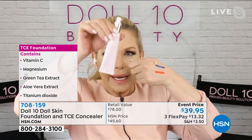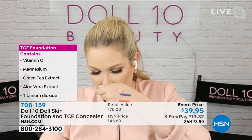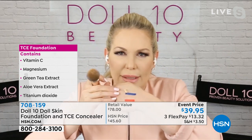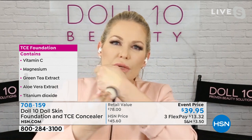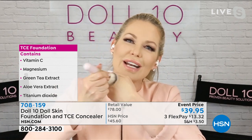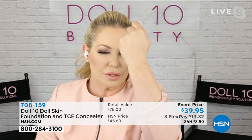Okay, ready? So here's one airtight tube. One little squirt. This is enough to do you. This is the foundation. Watch what I'm going to show you. Redness in your skin, discoloration. Your skin is dry. Ready? All I'm going to do is put this on. I don't even have to look because I know how powerful that coverage is going to be for you. Right? Touch your skin.